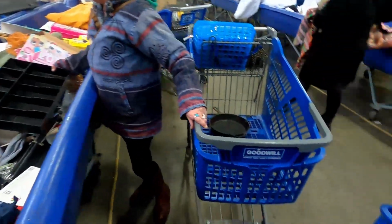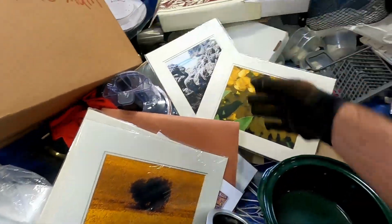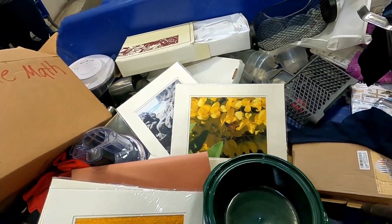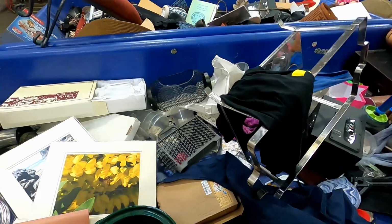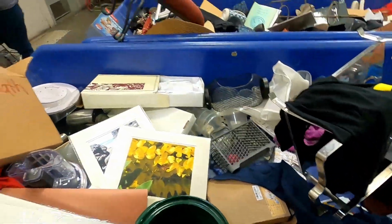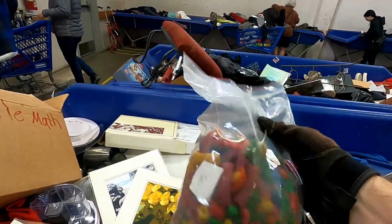I get sidetracked a lot when I'm at the bins here because I'll be looking at one thing and then all of a sudden something will catch my eye, like those oil pastels. I thought, oh, my son loves to draw and he could use those in his art.